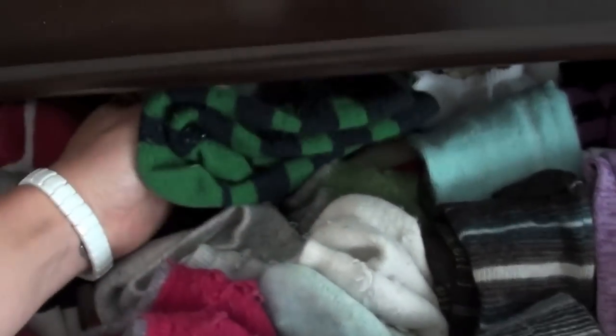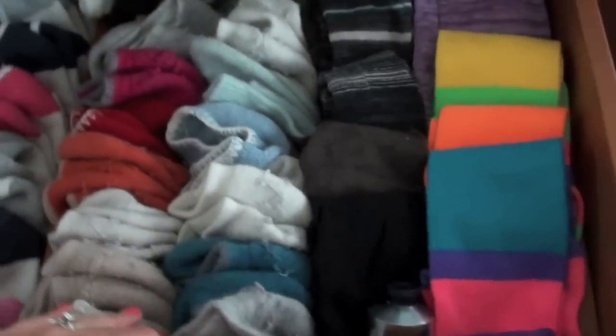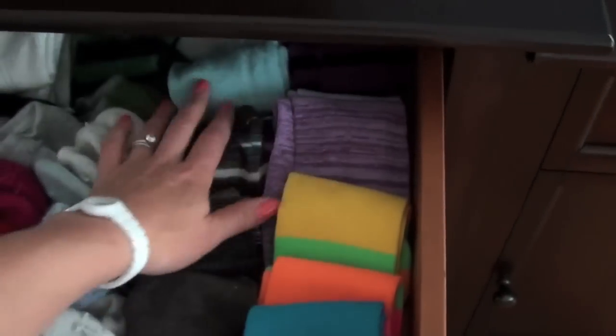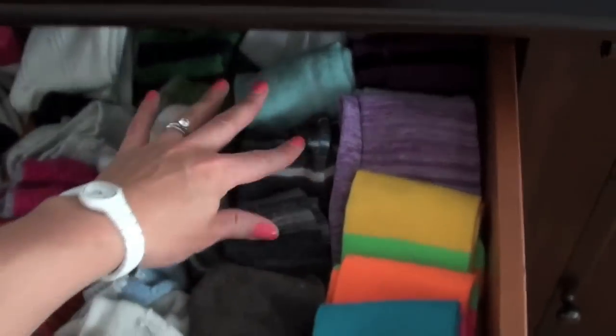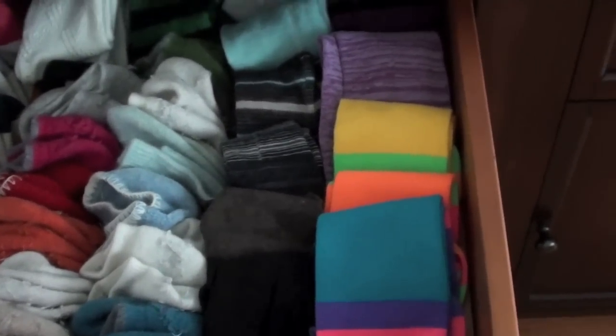I do have some of the more traditional, regular length cashmere socks in the back, but I don't wear them very often, so that's why I keep them in the back. And then I have some knee socks here, some fun ones, and some more practical ones that are wool. So these are wool. If it's really cold and I want to take Winnie out and I want to bundle up, I put those on.